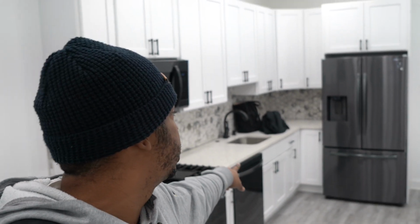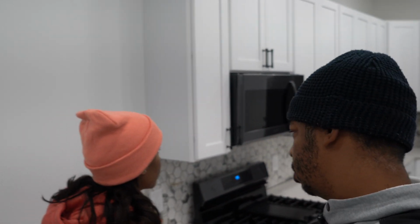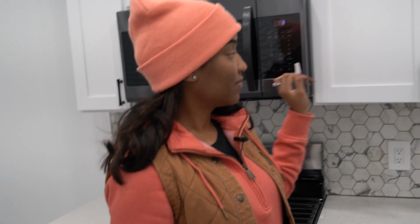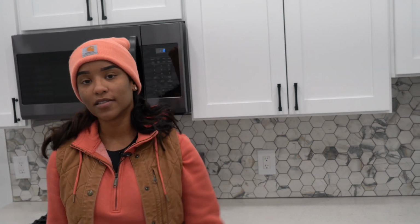So here is our kitchen: black stainless steel appliances, soft close cabinets, black fixtures. What do you like about this kitchen, baby? I love the stainless steel. I love that it's black, fingerprint proof. I love the LED lights up there. The recessed lighting is so flush. Mm-hmm. I love that. I love that it's soft close cabinets. No banging on the walls.